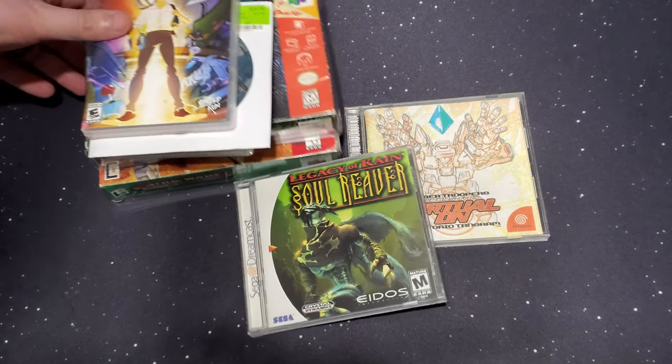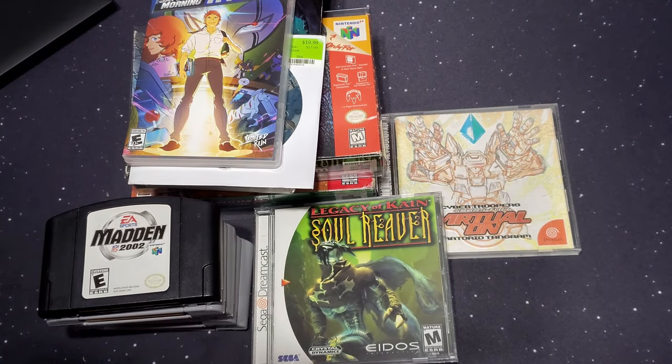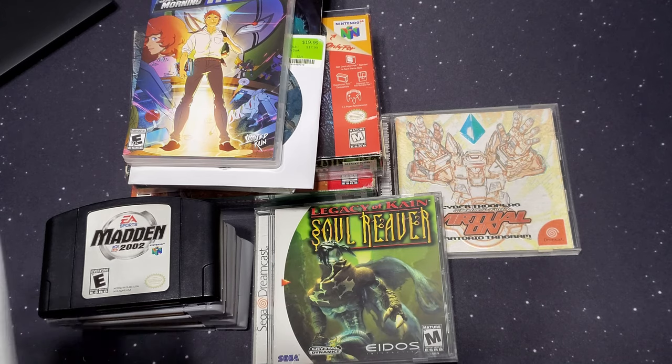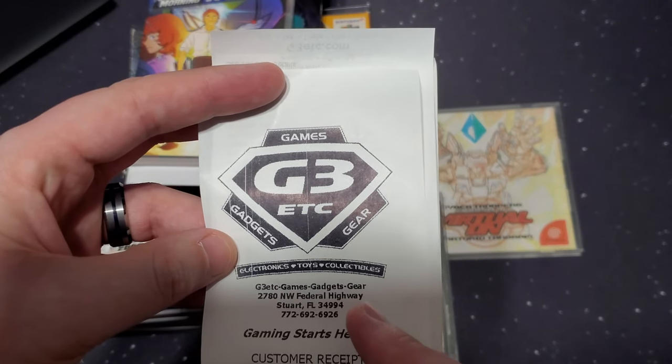These are the games I picked up from the last known play and trade in the area, if it can really be called a play and trade. But like I said, I have the receipt next to me. I'll show you guys here. Let me make sure you can't see any of my other information. That's the receipt. And there you go. That's where it is.